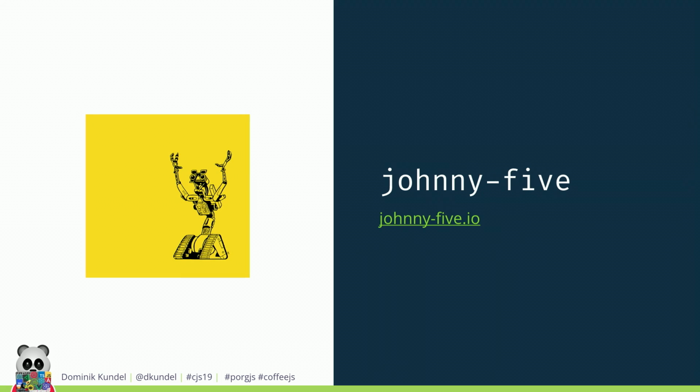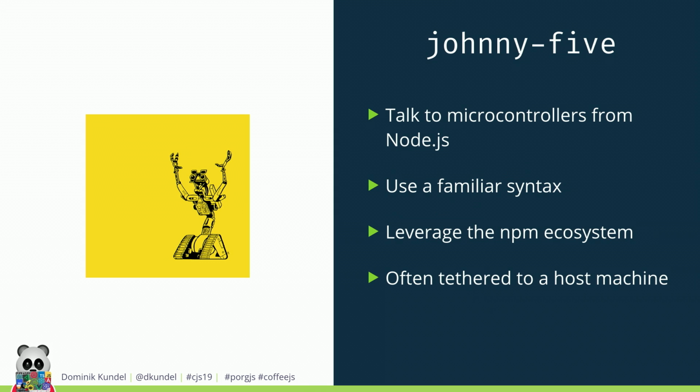And then on top of that, there's a library called Johnny-Five, and this is really focused on allowing you to talk to microcontrollers using Node.js and control hardware using a familiar syntax. And because it's running Node.js, you can leverage the entire NPM ecosystem.